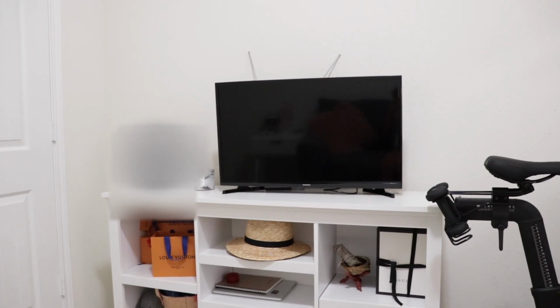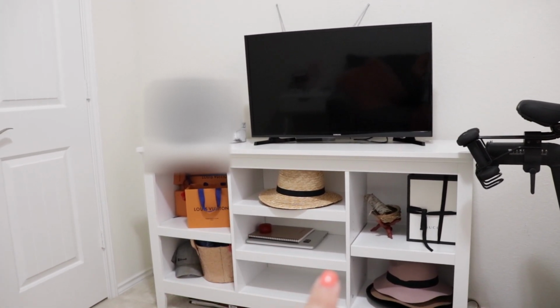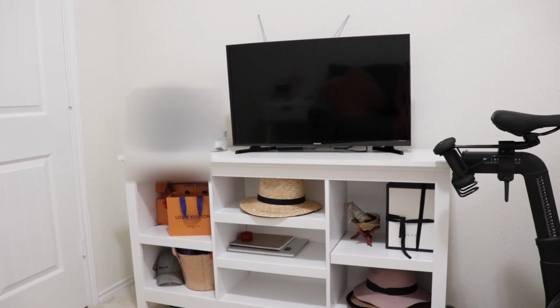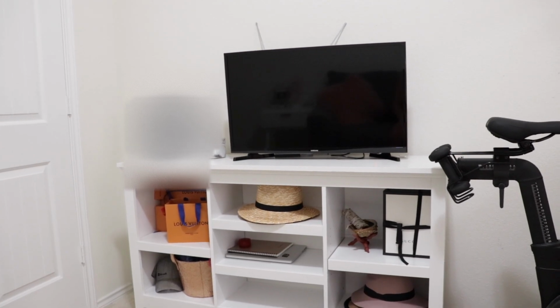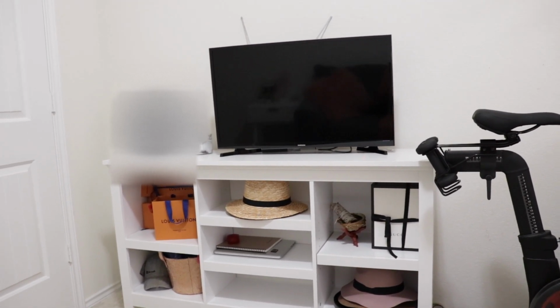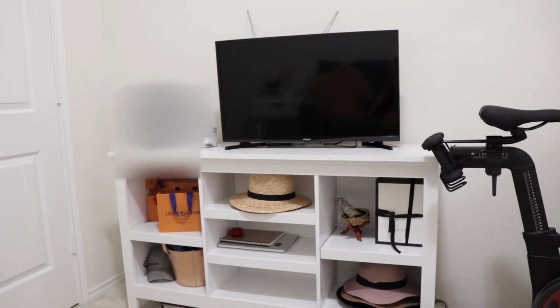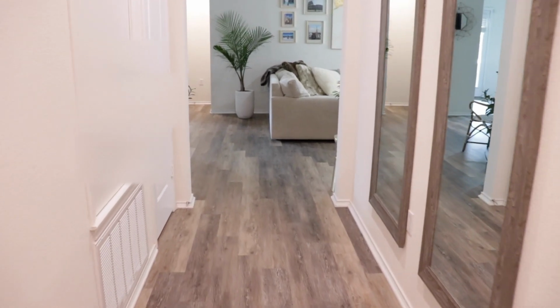What is different in this room is that I bought this TV stand at Target. I bought a TV for the room. I used to come in here all the time and hang out with my dog Rocky, but he recently passed away, so I really don't use it that much anymore, but when we have guests, they definitely use it. Moving along to the living room and dining room.